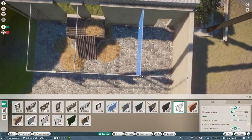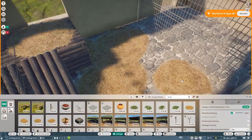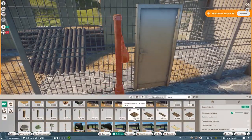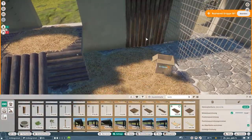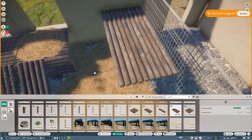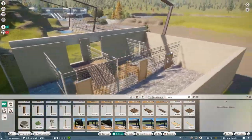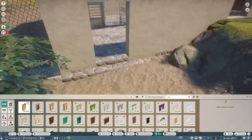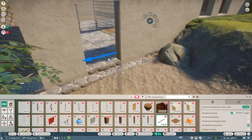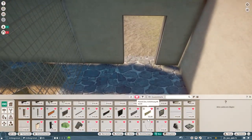Also, because this is pre-recorded some time ago, there will not be any of the new objects that come with the conservation pack. Obviously, by the time that this will come out and the time that I'm talking about it, the conservation... I said conversation pack again. The conservation pack will be out, or is out, but not at the time of building this.